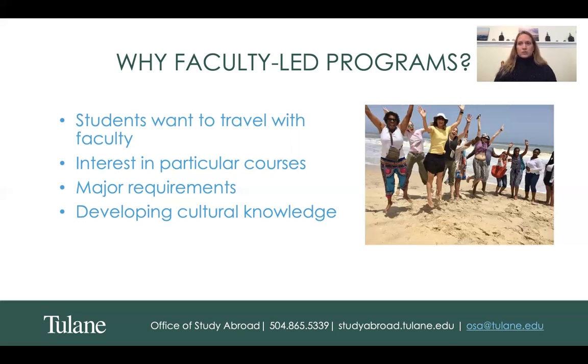Students at Tulane also tend to choose courses that satisfy particular requirements, be they major or minor requirements or core curriculum requirements. And this is even true for decision-making around study abroad. So a good practice in your proposals is often to include, if there are multiple courses, at least one or two that may satisfy particular major or minor requirements, and think about crafting those courses as well as the advertising to target that particular group of students.